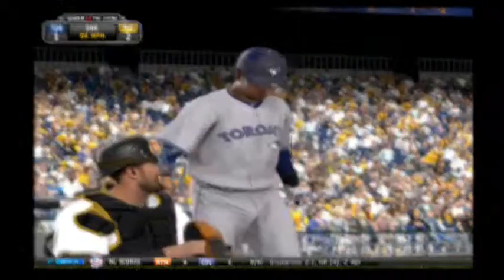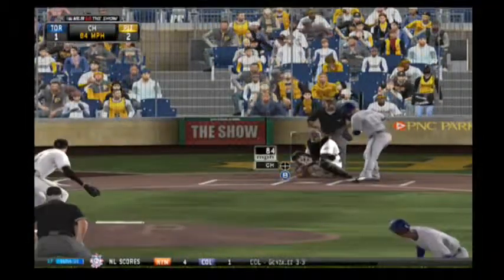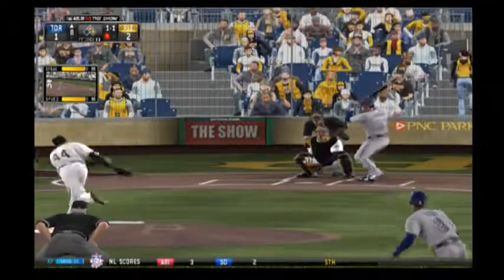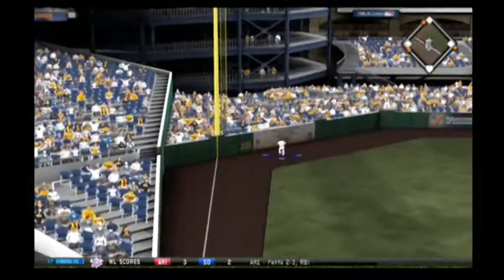First pitch is a sinker for a called strike 1. And here's where the Jays need that 1 hit to really capitalize here. Changes up on him, but that's in the dirt for a ball. Oh, a ball that's lined hard and over the head of Alvarez at third. It's a fair ball.